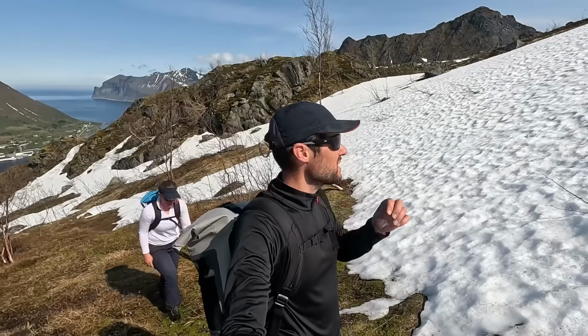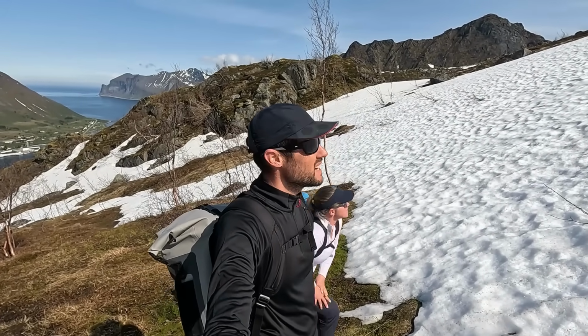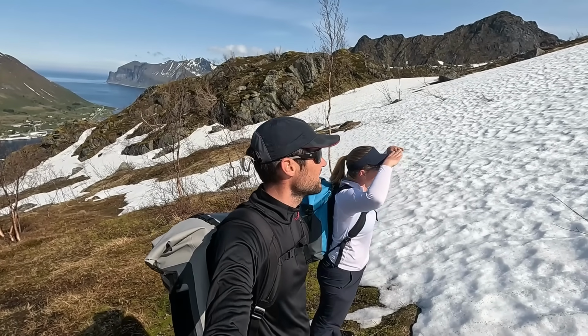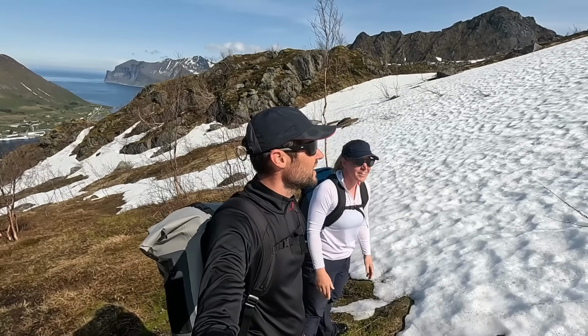Okay, up until now we were able to avoid going over the snow, but now it looks like we have to go over the snow. Not sure how far for. I think the path just goes straight up there, but I imagine the markers are under the snow somewhere. Can't see anything. Can't see a thing.